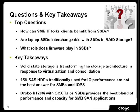We are a hardware company here at Drobo, but the vast majority of our engineering folks are firmware and software engineers writing the innovative code that makes the hardware do what it does. So again, at the end of the day, it is a total solution. Hey, as we wrap it up here, Alex, how can SMB folks, the clients out there, really benefit from SSDs? It's no longer just laptops only. They can really use this across their infrastructure to make things better across the board.